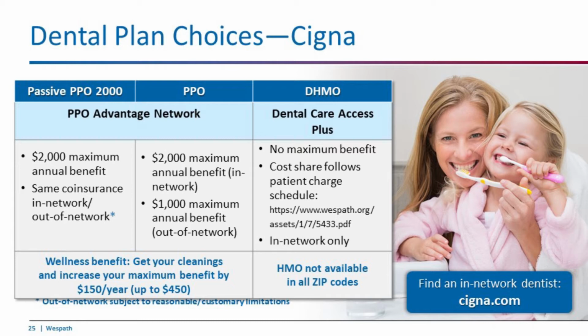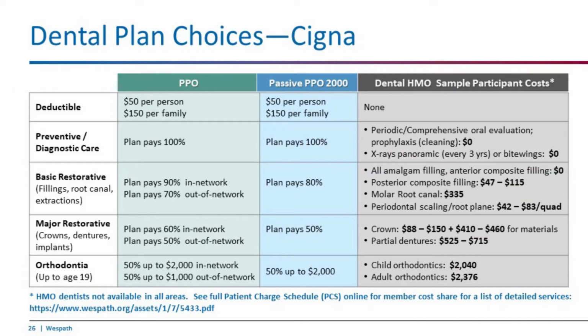People got confused. Instead of giving their dentist the Blue Cross Blue Shield card, they were told they had no coverage. Well, you don't have coverage through Blue Cross Blue Shield. You have it with Cigna. There are 3 different plans through Cigna, and one is a new one for this year.